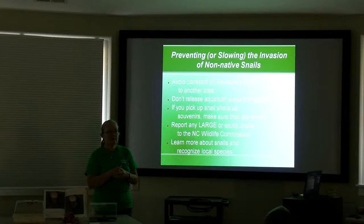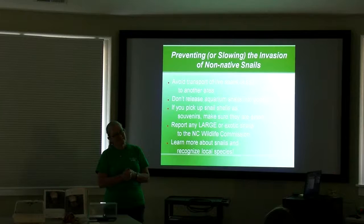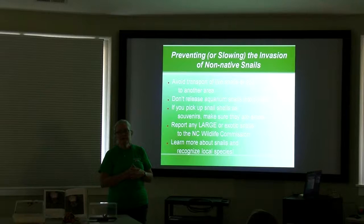Two questions. Do they have a special organ that grows their shell, and do the lines correspond perhaps to how much calcium they're able to get? Yes, to both questions. There's an organ called the mantle. The mantle is the part of the snail that is common to octopus, clams, squid. That's what makes a mollusk a mollusk. And that mantle is what generates the shell.